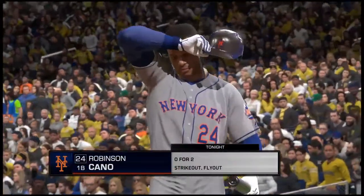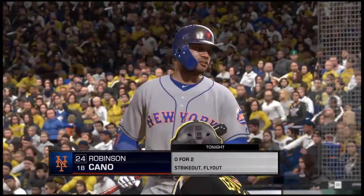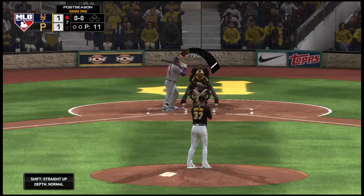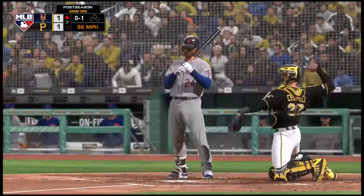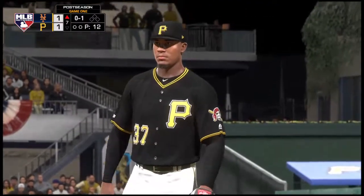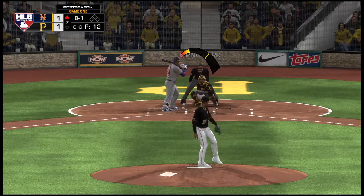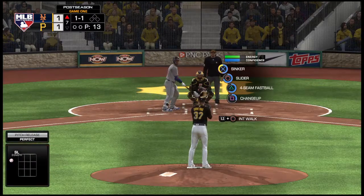Standing in, Robinson Cano. He comes in 0 for 2 thus far. Cano waits on the first pitch. And this is on the outside corner for strike 1. Cano waiting on the 0-1. Really pulled that one across as the slider misses well inside.